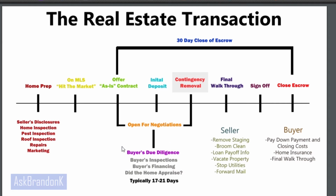And once the buyer does all his due diligence and the seller has disclosed everything, the contingency removal will happen. This is a very important part in the transaction because this is when pretty much the home is getting ready to close. The whole transaction is pretty much waiting for this point. Once this happens, it is pretty much clear. Just the loan has to fund at this point, and you just have to do your final walkthrough and sign off. So once this happens, very, very important, the buyer pretty much cannot back out. Seller can't really back out either. You're almost there in the transaction.